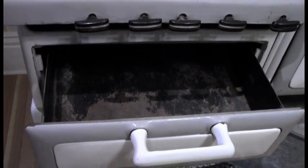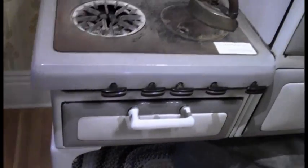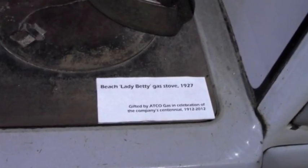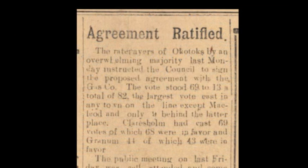Oh, and the cost of the Lady Betty in 1927? $125. So back to why ATCO Gas donated the Lady Betty to the museum. 2012 marked the 100th anniversary of the arrival of natural gas service in Okotoks. In 1912, Okotoks was one of the first 8 communities in Alberta to receive gas from what was then known as Canadian Western Natural Gas Light, Heat and Power Company.